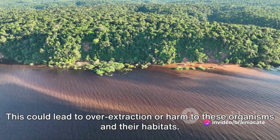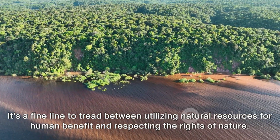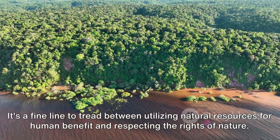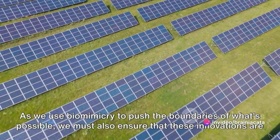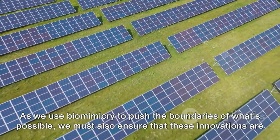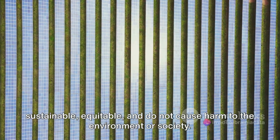This could lead to over-extraction or harm to these organisms and their habitats. It's a fine line to tread between utilizing natural resources for human benefit and respecting the rights of nature. Lastly, we must consider the ethics of responsible innovation. As we use biomimicry to push the boundaries of what's possible, we must also ensure that these innovations are sustainable, equitable, and do not cause harm to the environment or society.